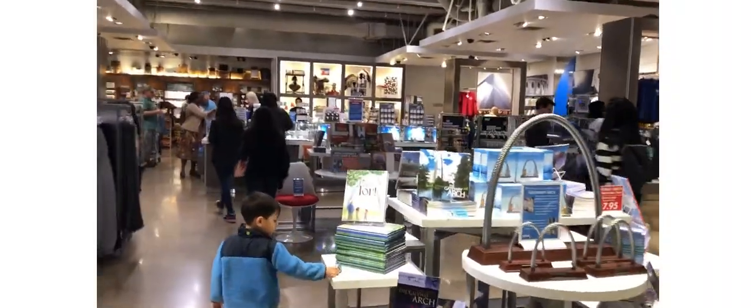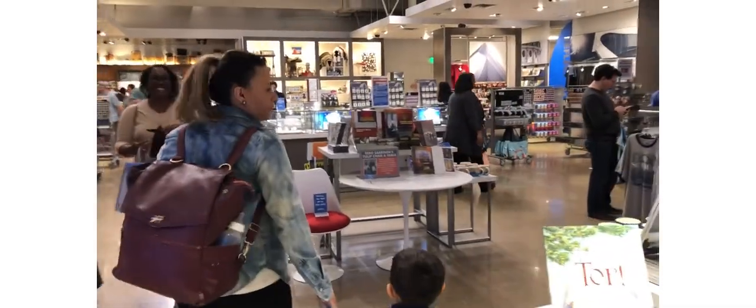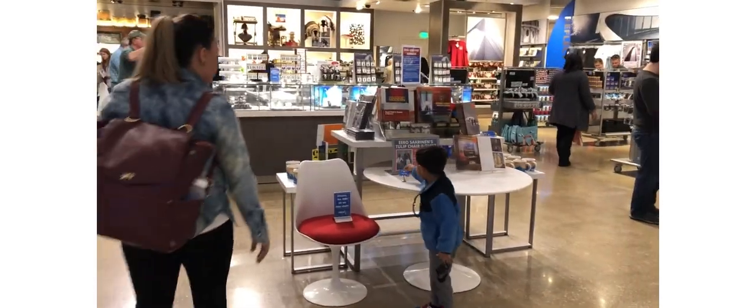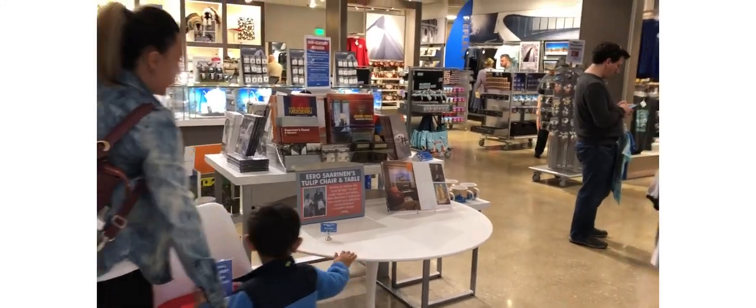What can we buy here? We're going to look around, there are a lot of things that we can choose from. Okay, let's find out. We're coming to the store to see what we can get here. Mm-hmm. See what we can find. A lot of stuff here.